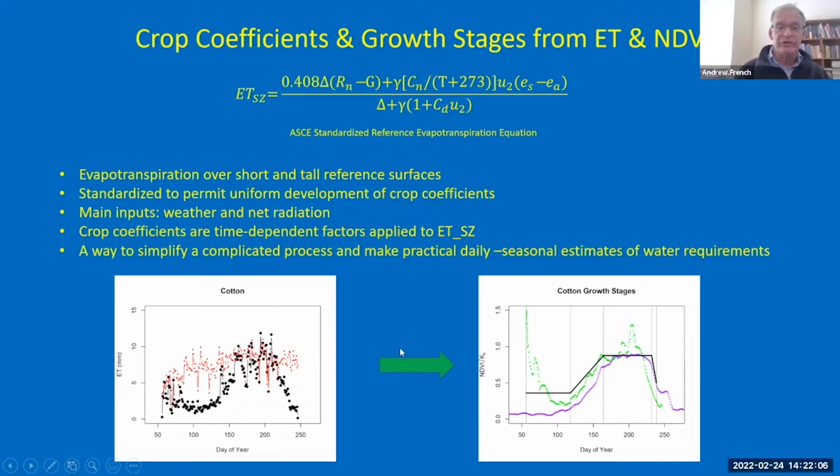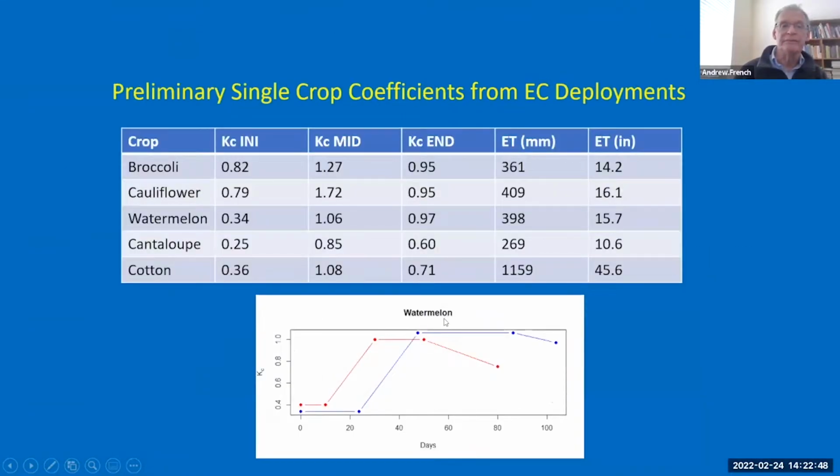So on the left-hand side is an eddy covariance I've showed you before. With cotton, you can see that it's quite complicated, lots of jumping around from day to day. And then the red curve is the standardized ET. With a crop coefficient, you can ratio the black to the red and get what we see here on the right-hand side. It would be this green curve, quite jumpy. And then if we have enough data, we can simplify that into a trapezoidal pattern. The purple is vegetation index-based estimation, which shows that the trapezoidal pattern crop coefficient mimics the vegetation index. This provides you a pathway to a simpler way to get daily ET.